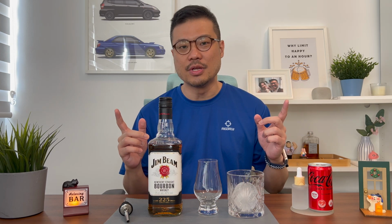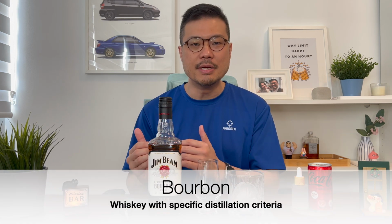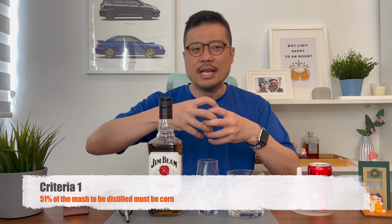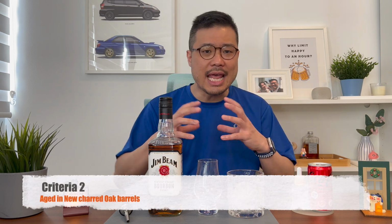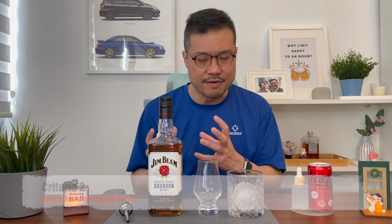To begin, let's find out the difference between a bourbon and a whiskey. The fact is that all bourbons are whiskeys, but not all whiskeys are bourbons. A bourbon is a subset of the whole family of whiskeys. To qualify as a bourbon, the mash, where you distill and get the whiskey from, must be made up of at least 51% corn. Plus, it must be aged in new charred oak barrels, for that specific flavor. Then the distillation process will result in bourbon.